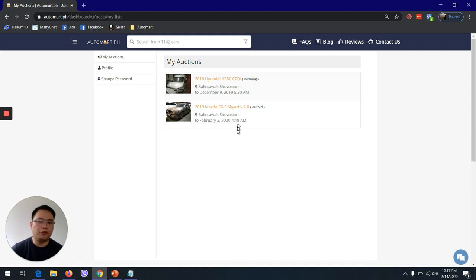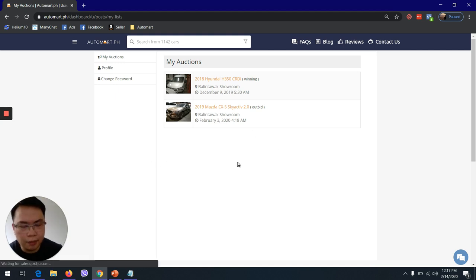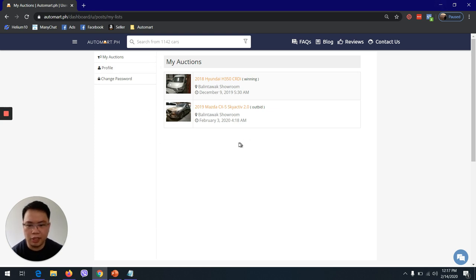You can bid for up to 5 different units. And then after 5, ibabalik na sa inyo yung deposit nyo na 5,000 pesos. Okay, so that's that. That's very easy. It's very easy to register to buy in Automart.ph.